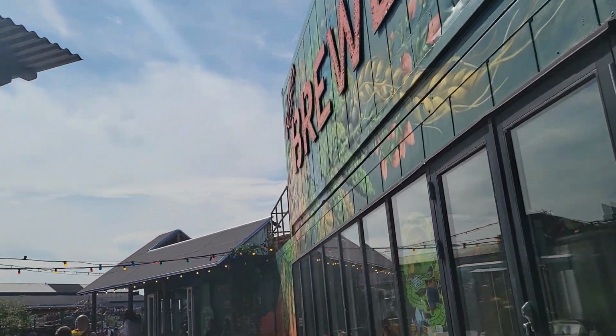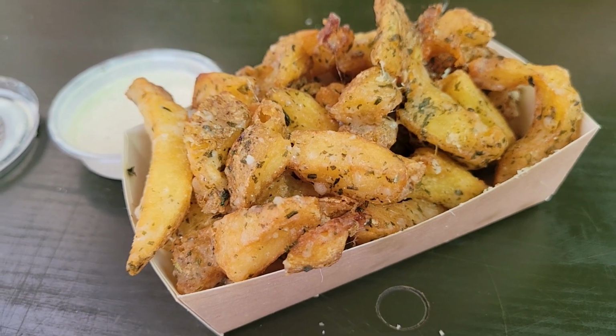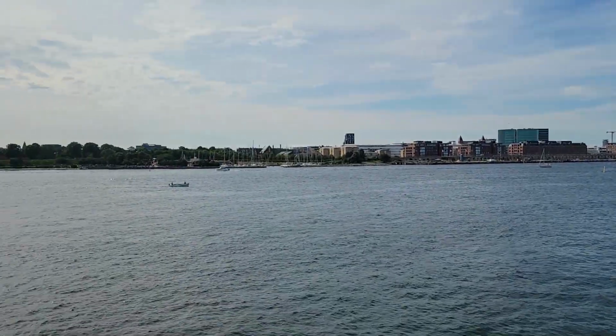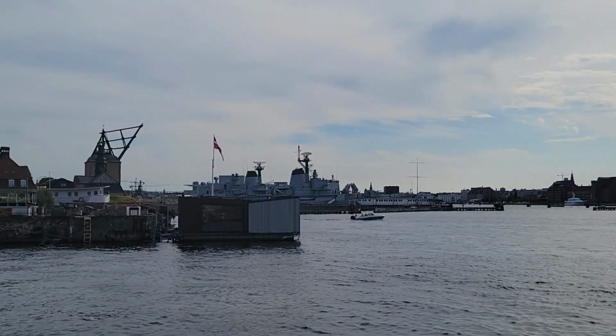We only wanted a quick little snack, so we got some Parmesan fries. They were okay, they were definitely fried many times, and the cheese was very much baked into them. Now, it's time to head back, take in the sights of the waterfront from the other side, and head back on the ferry.